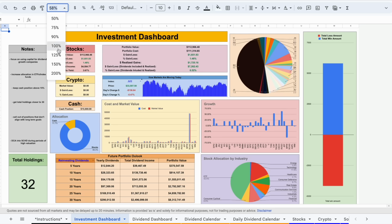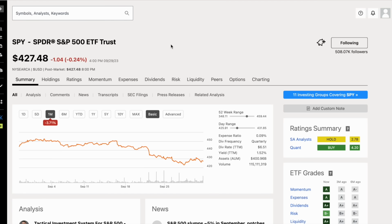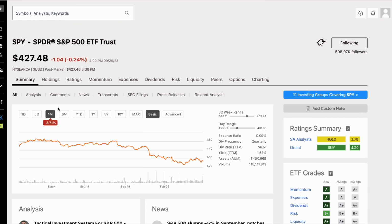I'll come up here and we'll zoom in a little bit. You can see my portfolio value now sitting at $112,000, just shy of $113,000. I'm currently up around 6.5% on this portfolio, and just around a month ago, I was up around 13%, but the S&P 500 saw a pretty deep dive in September and went down nearly 4% in only a month. That is a pretty steep dive for only a 1-month period.